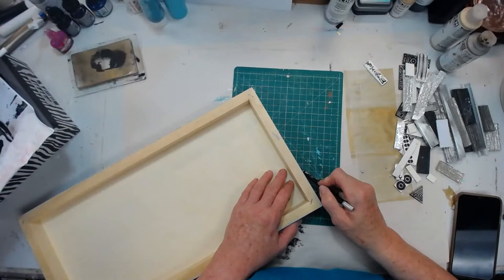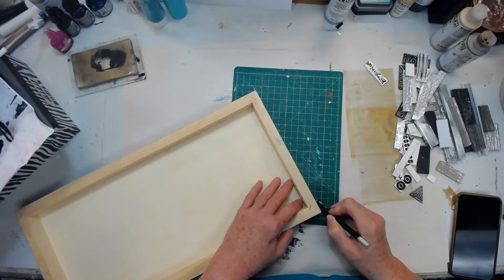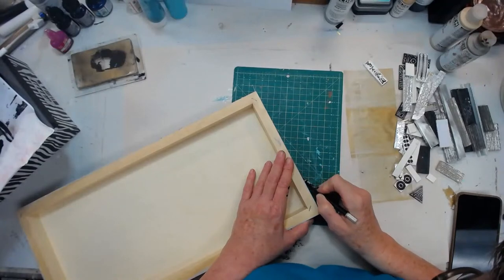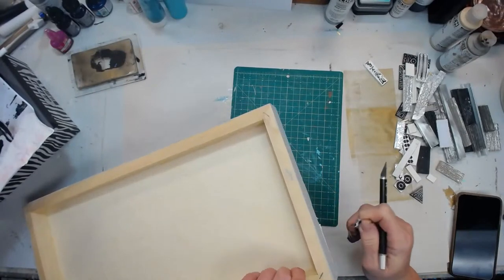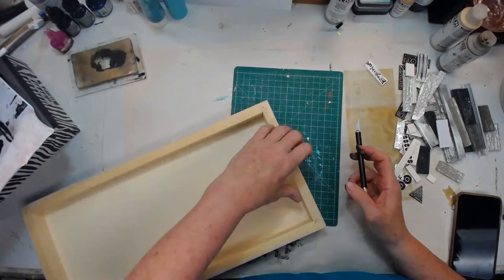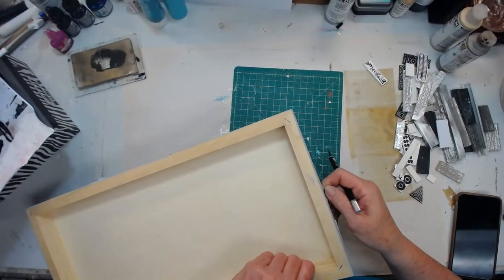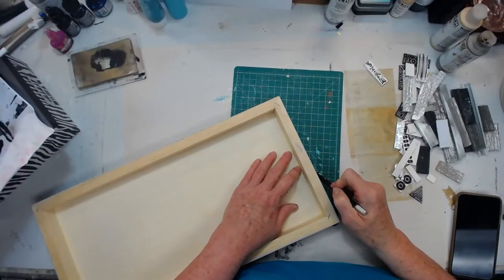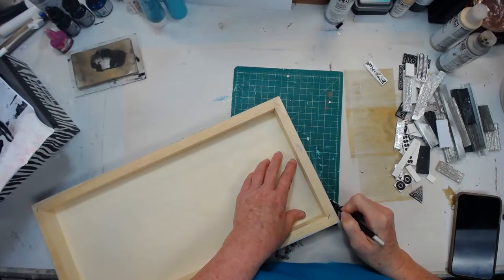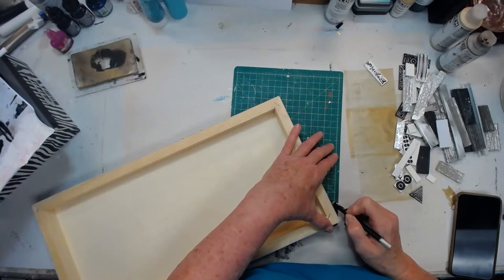Down here a bit. I always have the hardest time doing this, and I don't know why. Crap. Well, I gotta hold this a different way. Or not. Some of these have some glue on it, and it's not just the paper hanging over there. It's the paper with glue on it.